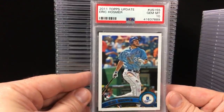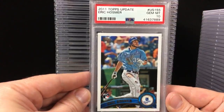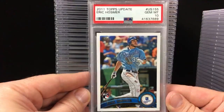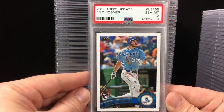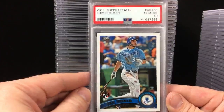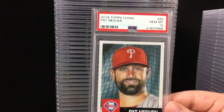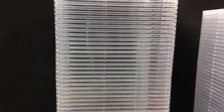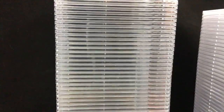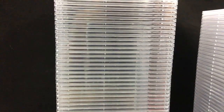Hosmer's not a superstar, but he's a really good player. He's part of a legendary set. And he's a guy who helped the Royals win a World Series, part of some great Royals teams. So, to me, it was worth getting done. PSA Gem 10. There's one more Nishak Living Set, PSA Gem 10. Living Set can be tough at times to get Gem 10s on. So, anytime you can get them, it's a good thing.